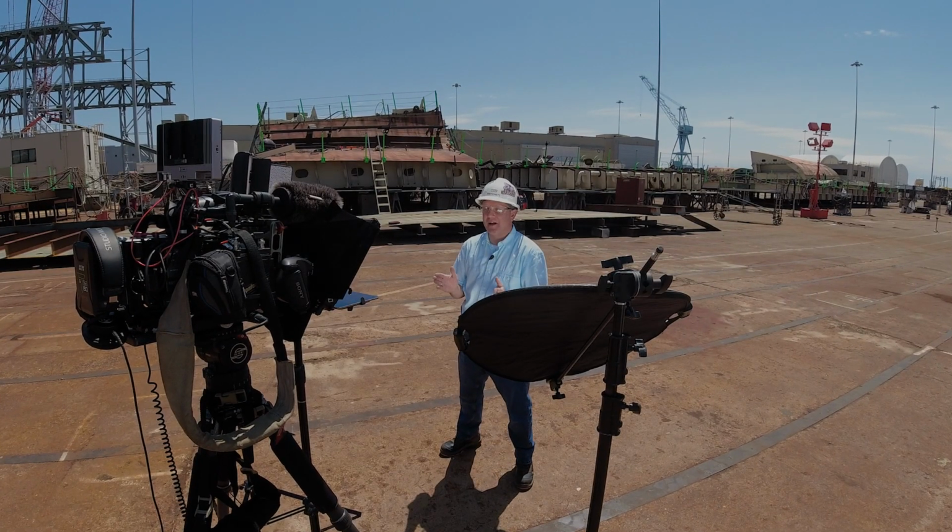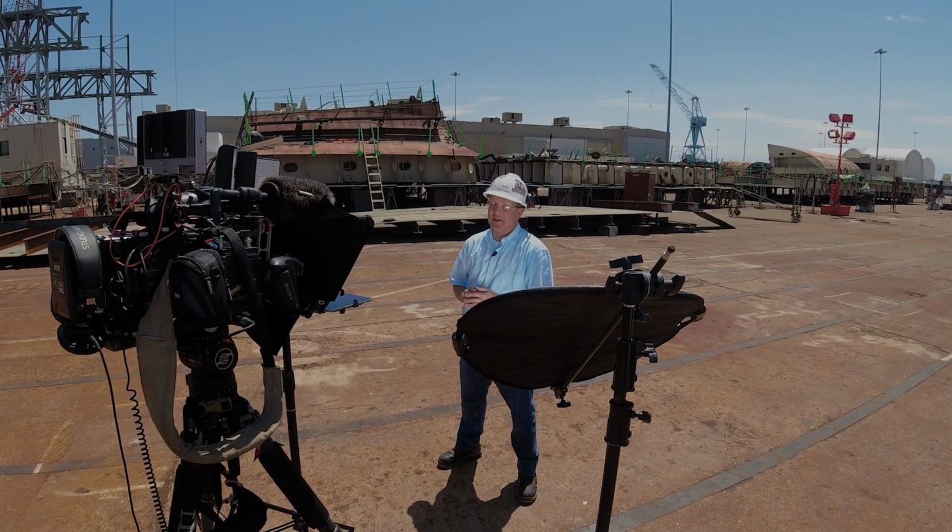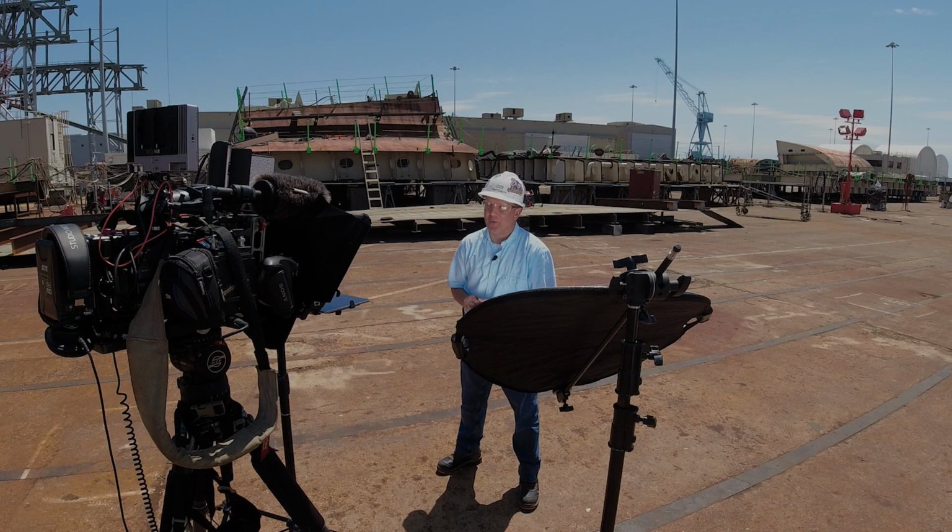Those stories and more coming up, but first on deck, Enterprise's journey begins as the third Ford-class aircraft carrier takes shape right here in the North Yard.